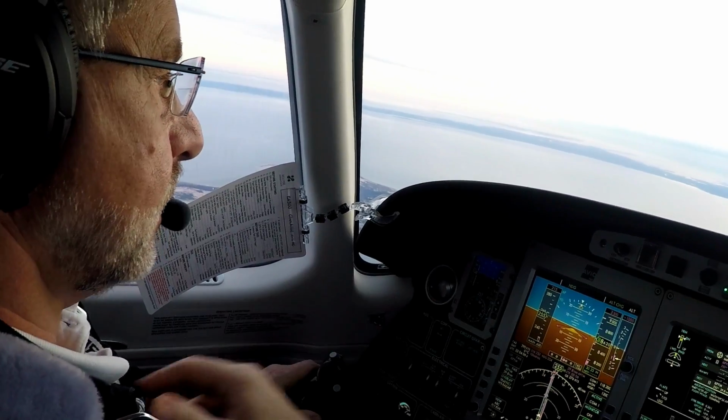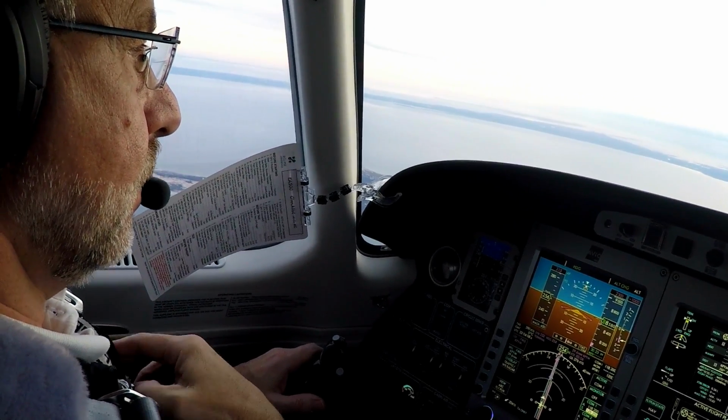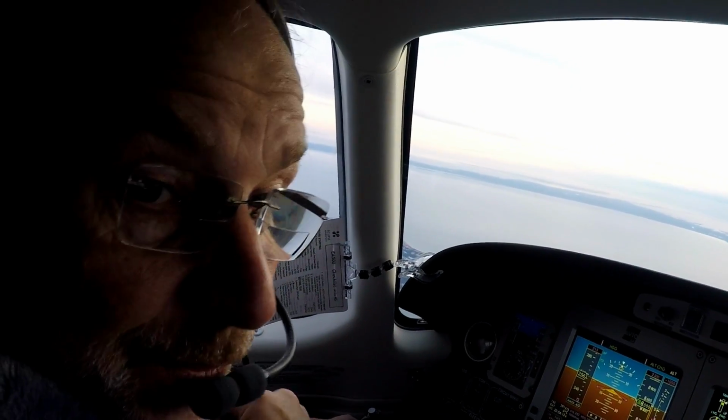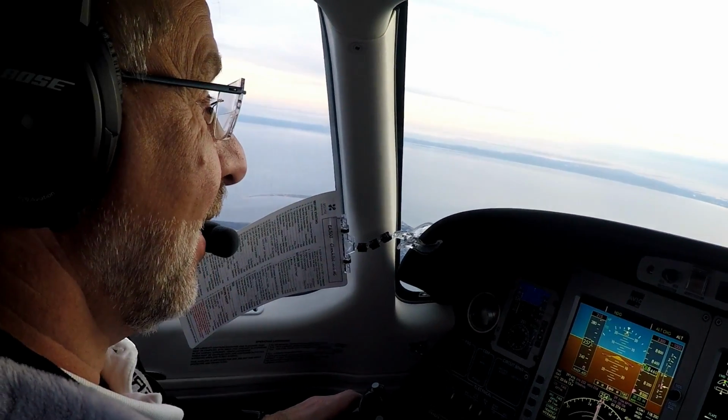Yeah, it's a nice runway they put in there. Oh yeah, it was closed for a year though. But what a big pain. A lot of guys are complaining about the landing fee. There's a landing fee now? Yeah, unless you get fuel or something.